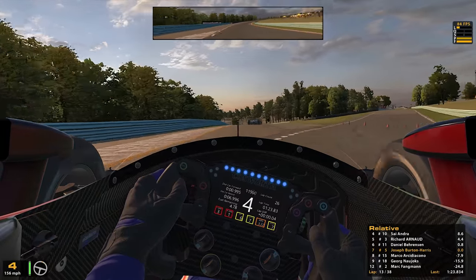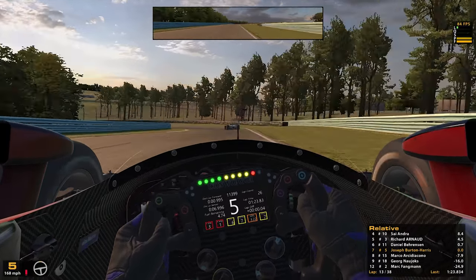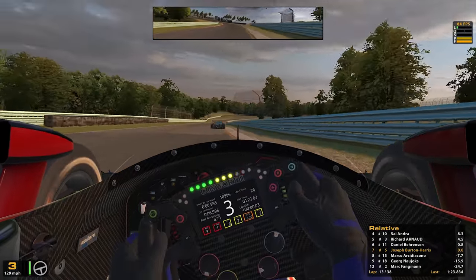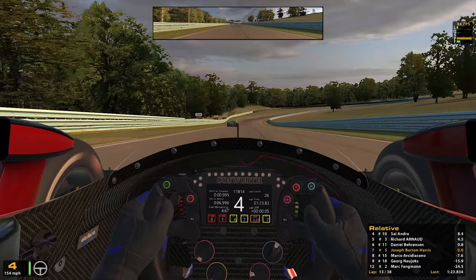Almost died again. Fuck me. I'm trying to diamond some of these corners a little bit and it's just trying to catch me on exit. Same here.